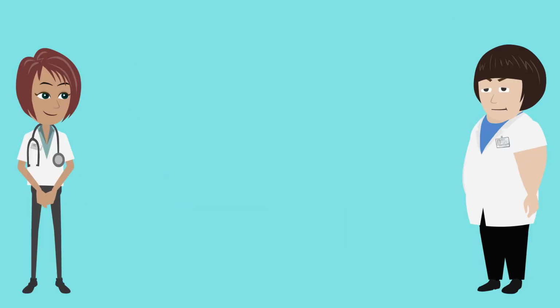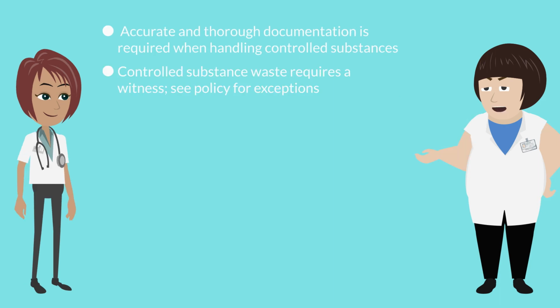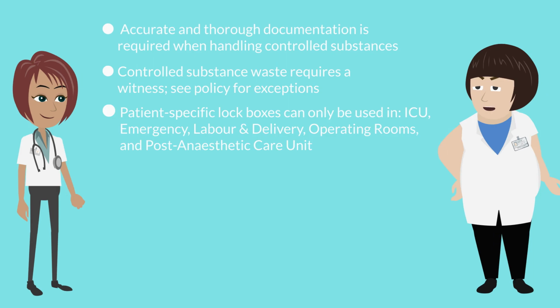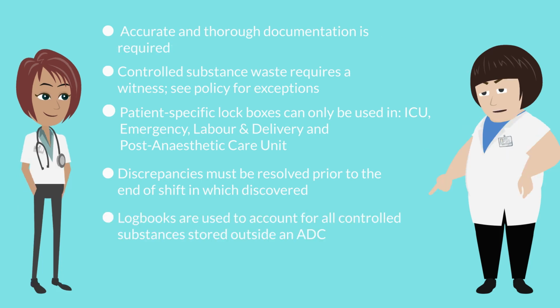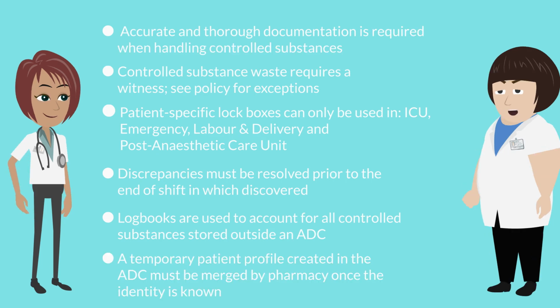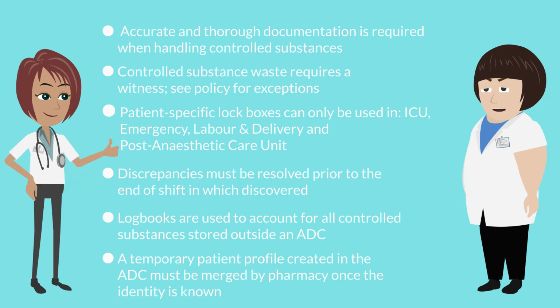Let's summarize what we've covered. Accurate and thorough documentation is required when handling controlled substances. With some exceptions, controlled substance waste requires a witness. Patient-specific lockboxes can only be used in ICU, emergency, labor and delivery, operating rooms, and the post-anesthetic care unit. Discrepancies must be resolved prior to the end of the shift in which they were discovered. Logbooks will be issued from pharmacy and must be used to account for all controlled substances stored outside of an automated dispensing cabinet. When a temporary patient profile is created in the automated dispensing cabinet, the nurse must contact pharmacy once the identity of the patient is known, so pharmacy can merge the two patient profiles.